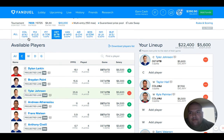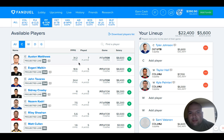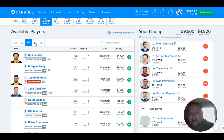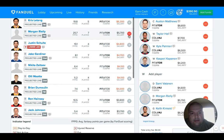My other top favorite play was Toronto going against Pitt because Matthews is going to get the marquee line. So we'll go ahead. Let's do this. Let's go Matthews in there. We'll drop down to the wing. We'll get Kapanen, because that's his line mate. I think you can never go wrong by starting Riley. Where's my boy Riley? All right, so bam.